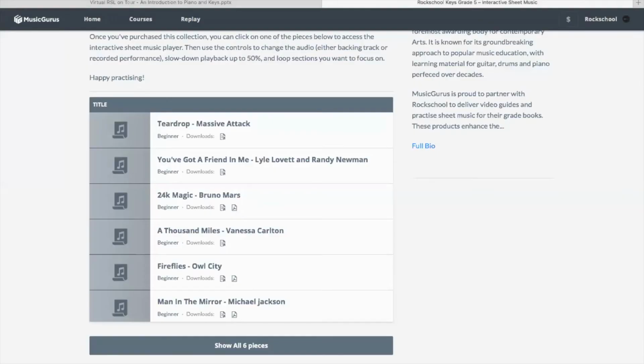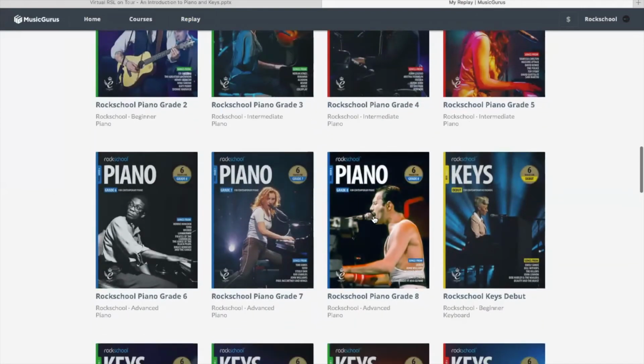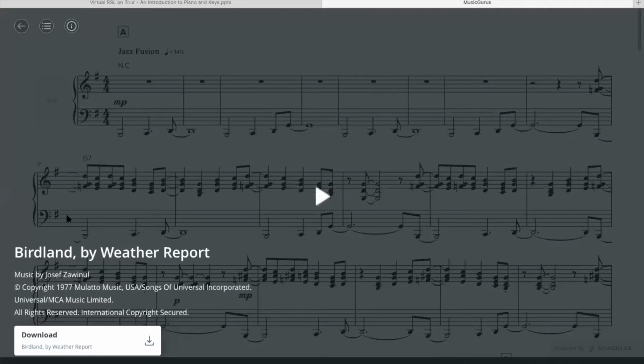Now let's have a look at a grade 8 piano piece. Yeah, we're going to look at Birdland. This is another example of one of the grade 8 pieces, and again we've had a look at the end credits from E.T. We know that Chick Corea's Spain is in there. Here's another style, a really great jazz fusion piece, Birdland by Weather Report. Let's have a quick listen.